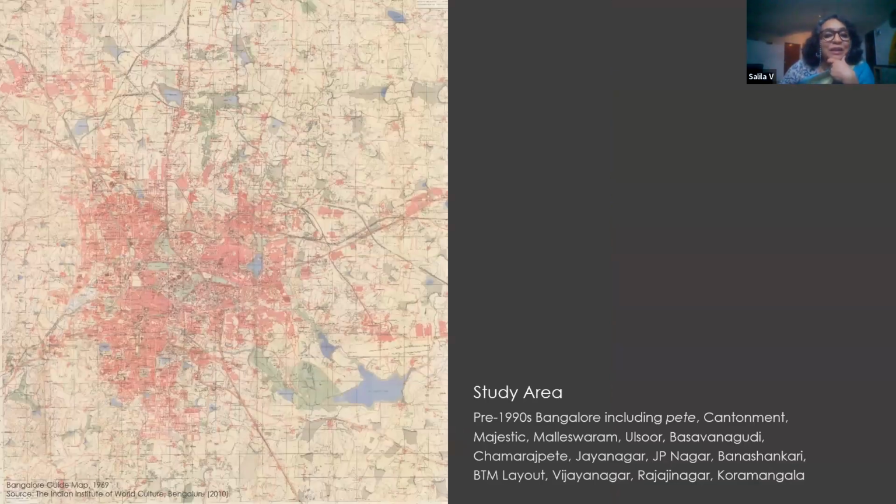Our study area, we kept it a little flexible. We started with this map of the pre-90s Bangalore, from 1969. We wanted to look at all the prominent localities of what would have been considered Bangalore at that time. That included the old city, the Pete, the cantonment, Majestic, Malleswaram, Ulsoor, Basavanagudi, Banashankari, JP Nagar, Jayanagar, Vijayanagar, and Koramangala. But as we proceeded with our study, we at times strayed beyond these boundaries as well, because we noticed that statuary was happening outside of these edges as well.